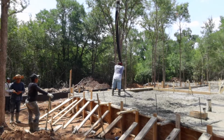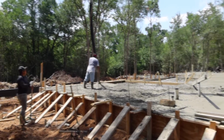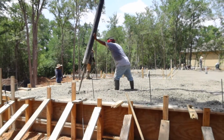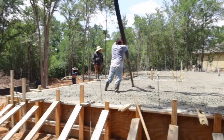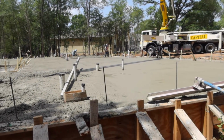He's pouring concrete, what does it look like? Alright, he's busy talking. And then we get to come back with more concrete in the walls. Oh, look at that, homeboy's going to town.